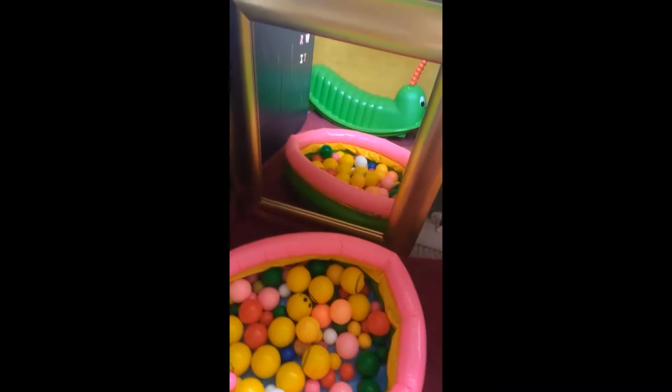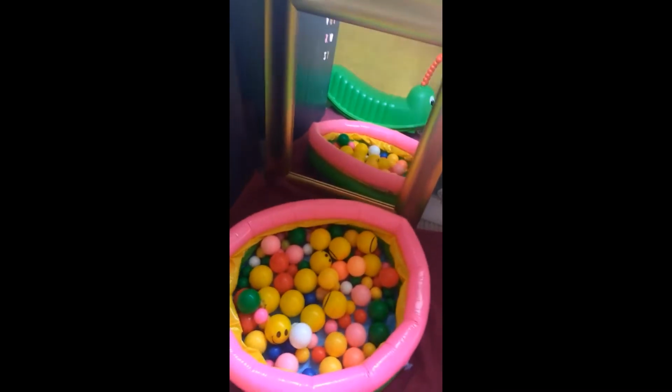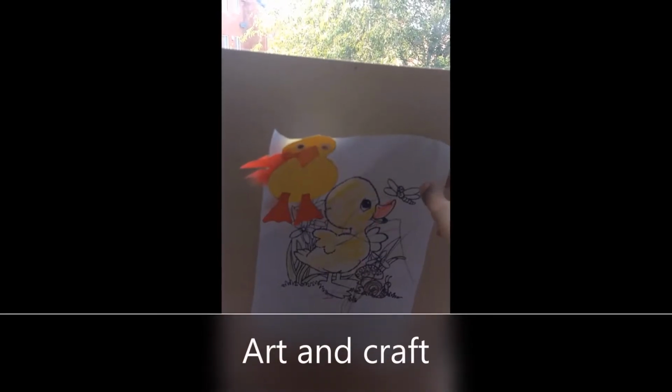Next, this is the rocking caterpillar and this is the ball pit. We kept all of this on this side, and this is the art and craft area.